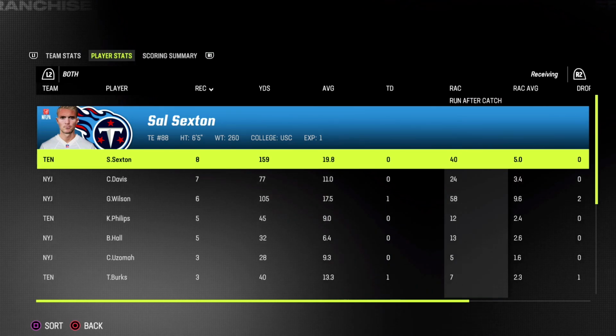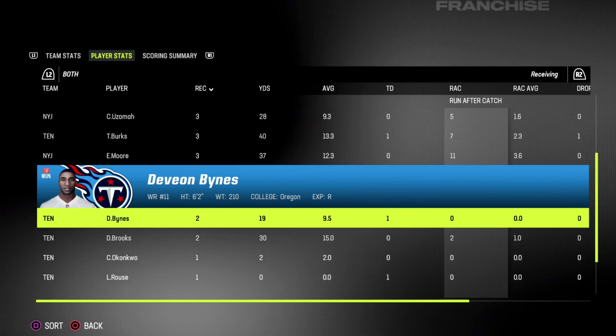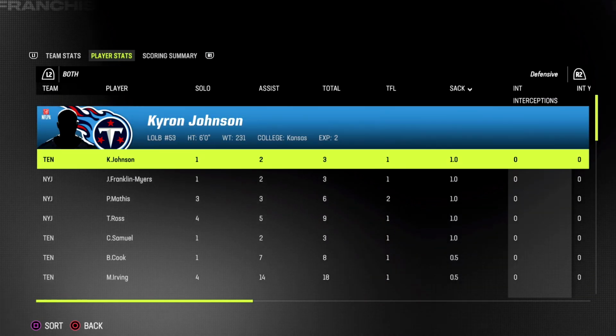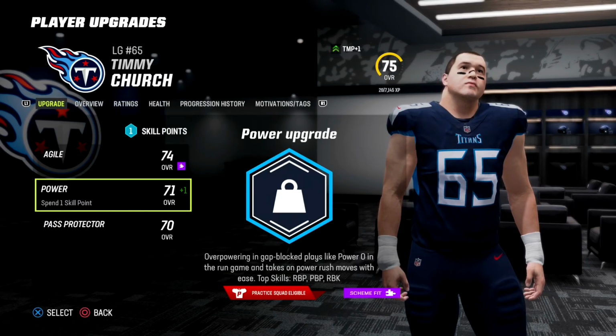Sal Sexton, a $159 on 8 catches, looked outstanding. Phillips was good. Bynes, just the 2 catches in this game, unfortunately. And then on defense, Kyron Johnson gets a sack, and Caleb Farley, the star of the show.